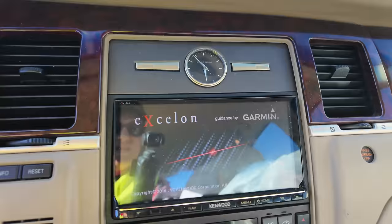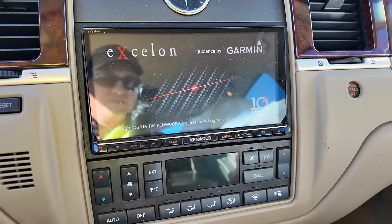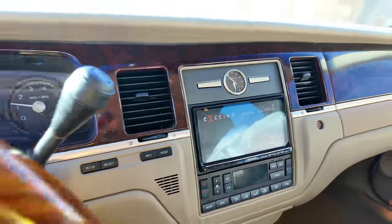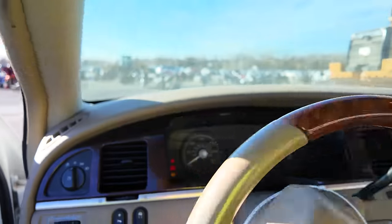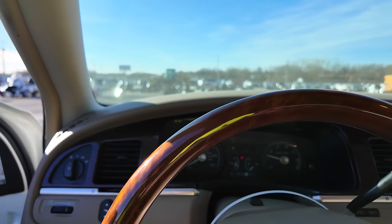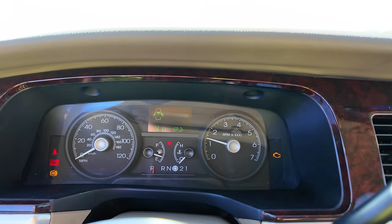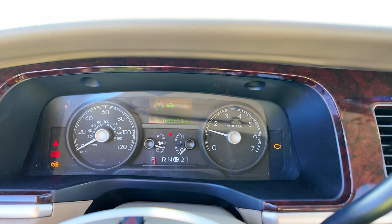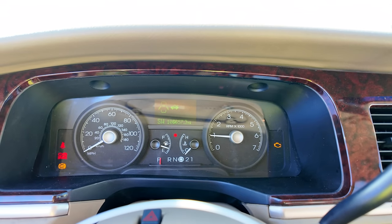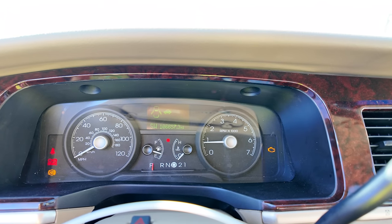You got a Kenwood Acceleron with guidance by Garmin. 10th anniversary. That's a nice double din right there. Power steering makes a little noise, no big deal. 106,000 miles on the odometer, that's not bad. Check engine light is on, ABS light is on, brake light is on, and it is not the e-brake that's on either. Foot on the brake, brakes feel good.